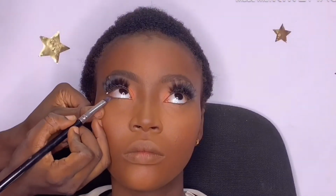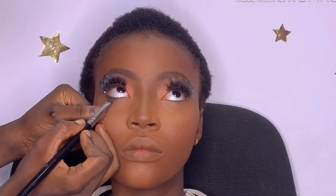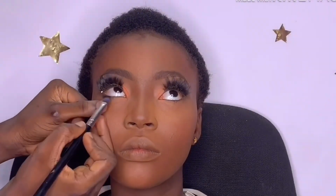I love applying brushes. When I'm supposed to say brush, I'll say blush. When I'm supposed to say blush, I'll say brush.